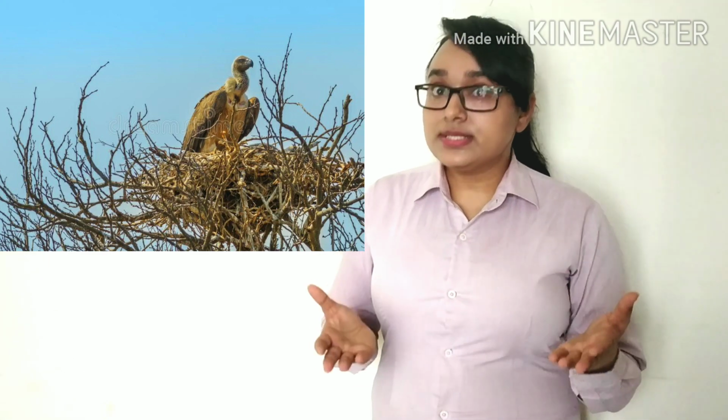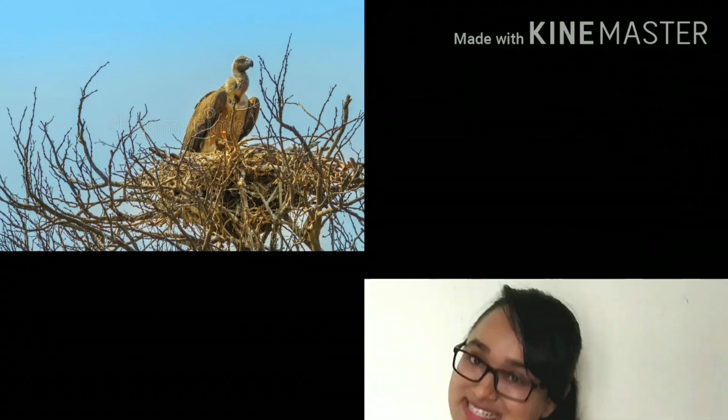Secondly, we will talk about the nest of a vulture. Now, vulture can actually fly to a greater height. So, vultures' nests are very high. It looks like a shallow cup. Now, vultures use twigs and sticks to build its nest to stay protected.